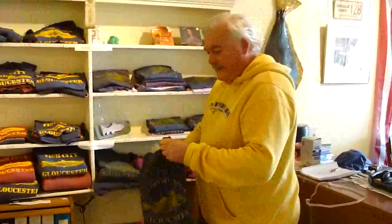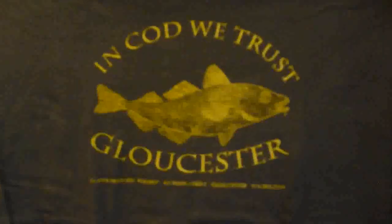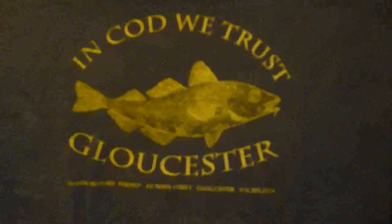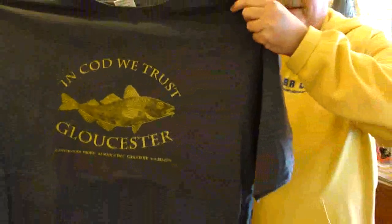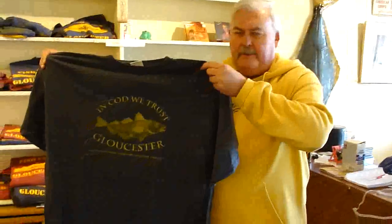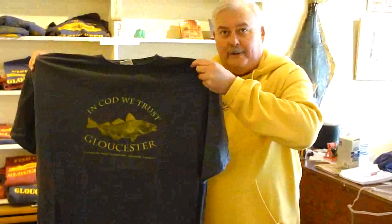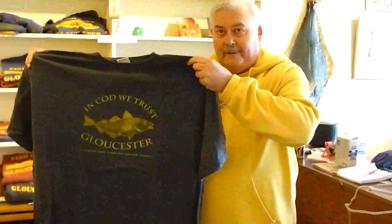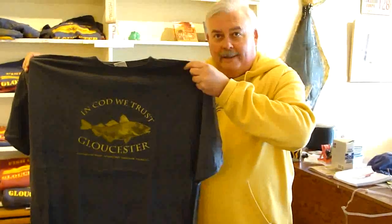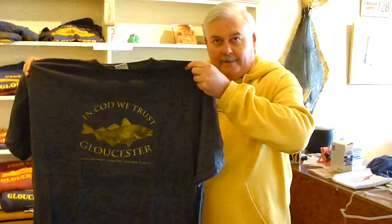This is a T-shirt I designed probably about 10 years ago. It says, "In Cod We Trust." A lot of people say it's "In God We Trust." It's cod. "In Cod We Trust." A very Gloucester T-shirt, with an antique image of a codfish. Originally it was a 3-foot long gold leaf cod that hung over a fishmonger's store in Cape Cod. A customer of mine had it. I borrowed it, and with Photoshop made it into a line drawing type thing. And there it is.